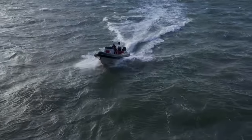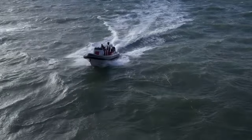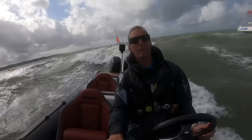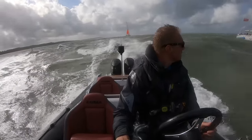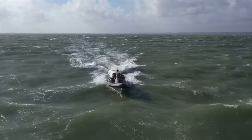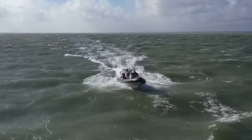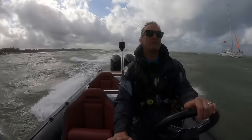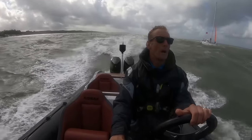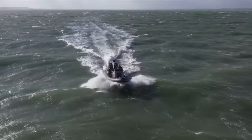I'm sitting on the top there. You can see my bow so high, so high. As it dissipates, little bit of power. And then just in front of me there's the next one. Looking at that, sitting there. Don't want to go too quick. Sit on the back, sit on the back. And then power through again.